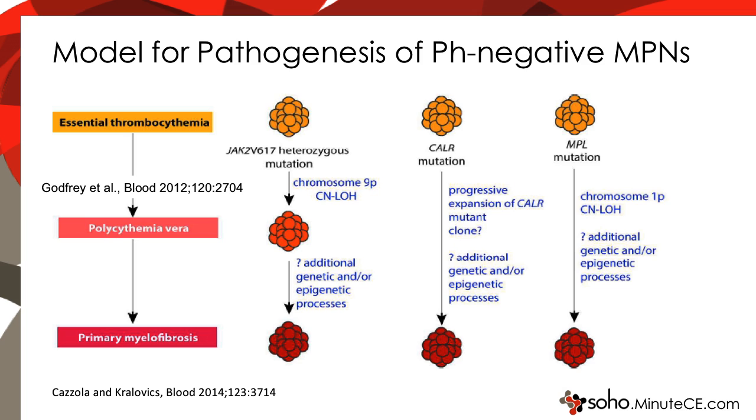therapy. So to summarize, a current model for the pathogenesis of Ph-negative MPNs through mouse models is that there may be a heterozygous mutation in JAK2, in calreticulin, or in MPL as the initiating mutation that may all have an ET-like phenotype. And then with an increase in the JAK2 gene dosage, you may progress to polycythemia vera, and then after acquisition of additional genetic or epigenetic processes, move on to myelofibrosis.